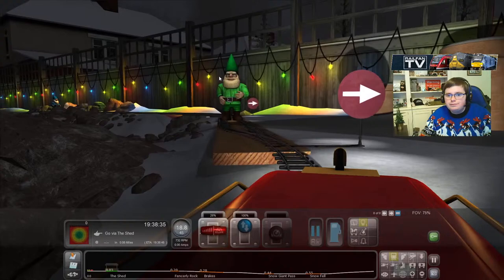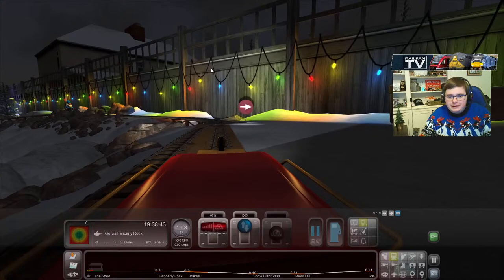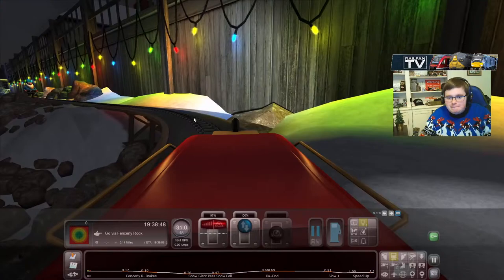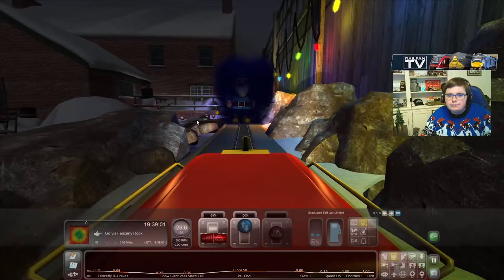What? Oh, not again. Oh no, he's vanished. I just spotted another one by those rocks. Let's go get him. There we go. Right. Let's speed up. Get him before he can see us. No. He's disappeared too. Will we ever catch them? No, I don't think so.